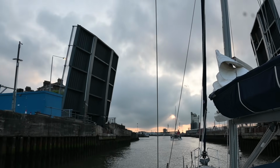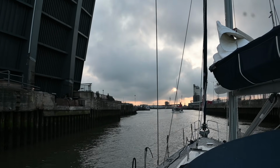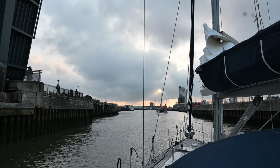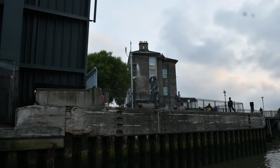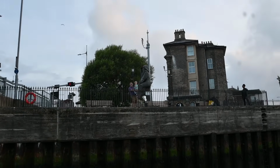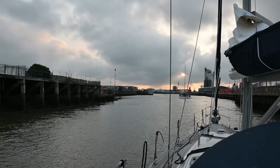Here we are, going through. I never worry about these coming down. It's the heights of bridges that bother me. You can just see the sun peeking through the clouds as well. Luckily it's not too cold this evening. We've got lots of spectators. Oh, look at that awesome statue. The seafarer looking out to sea. There we go, we got a wave.